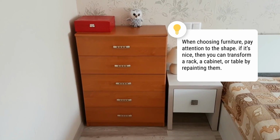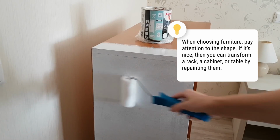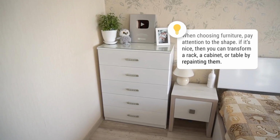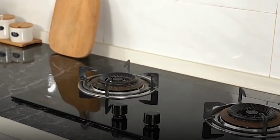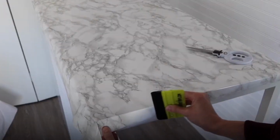When choosing furniture, pay attention to the shape. If it's nice, then you can transform a rack, a cabinet or table by repainting them. And self-adhesive film will help you make a marble tabletop imitation.